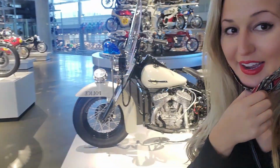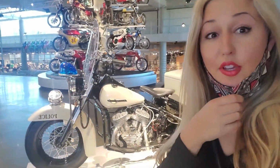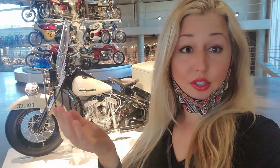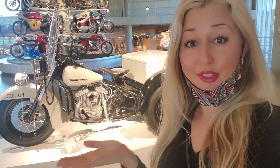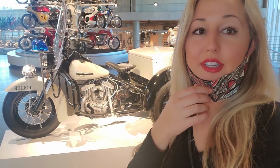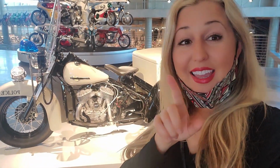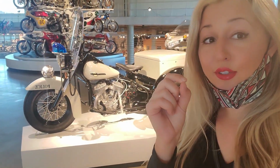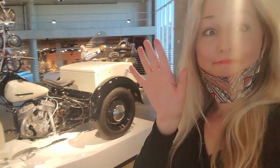Cool guys, right behind me there is a 1964 Harley-Davidson Servi-Car. Now, Servi-Car right there, that's an indicator. It was used primarily as a service vehicle. This was a police one. It's been restored, it looks really nice. But it was used pretty heavily for the police force. And the Servi-Car, interesting fact, was the first electric start for Harley-Davidson.